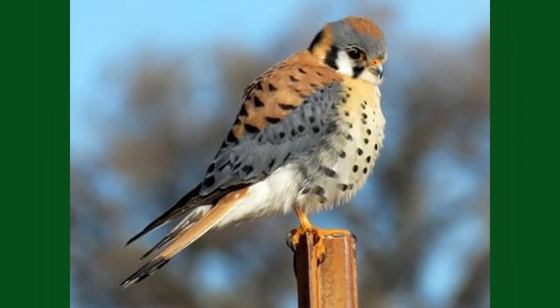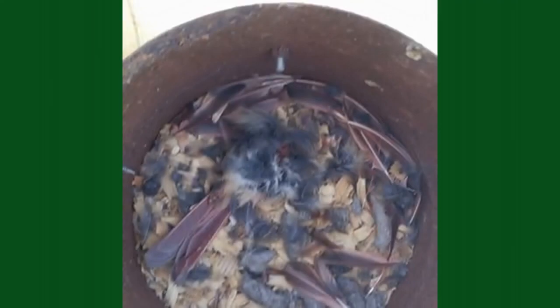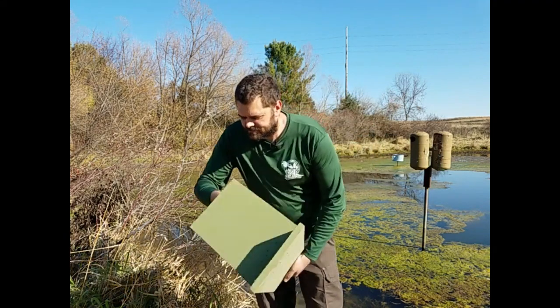Kestrels like open areas with nice grasslands to hunt in and water close by. Little screech owls will use them, too, and we find flycatcher nests in them. We clean them every winter. We go in and clean them and keep tabs on what is using them, so we have an idea of the success of kestrels and of other wildlife that use these boxes.